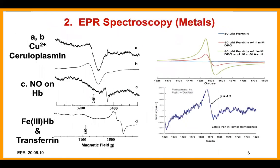Okay, EPR spectroscopy of metals. Here are some examples. On the left, this is an example of whole blood. Here we can see the ceruloplasmin, a stress protein in the blood. And here is a standard of ceruloplasmin, so we can see that they behave identically. Here is a small signal of nitric oxide on hemoglobin. And then here's a different kind of signal from the same sample, with all different instrument settings. And here we see methemoglobin, this little bump here, and that can grow or decrease. All in the same kinds of samples.